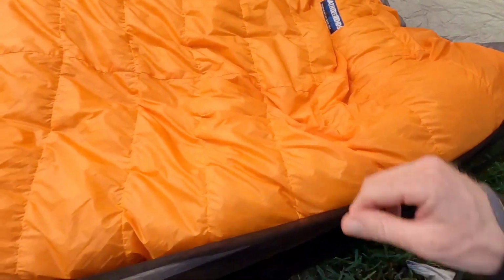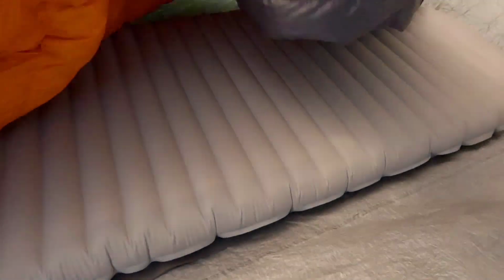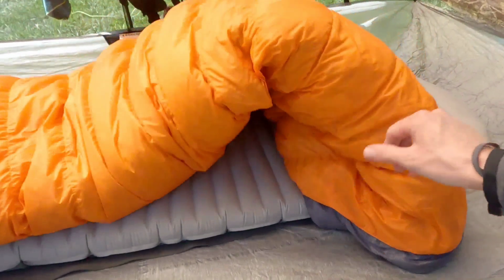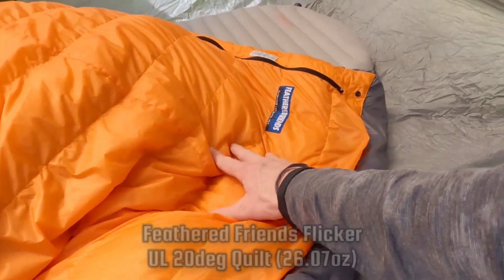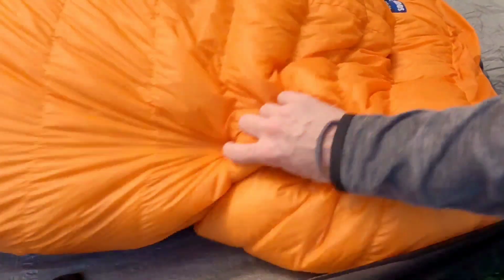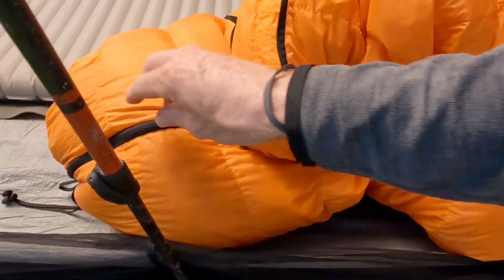I was never uncomfortable in that sleeping bag, even once it got up to like 50 or 60 degrees overnight. That 0 degree sleeping bag was always comfortable. But once it did get up to those sort of temperatures reliably overnight, I switched out to the Feathered Friends Flicker UL 20 degree sleeping bag. And I loved this sleeping bag as well. Shoot, I shouldn't use past tense, I still love this sleeping bag.